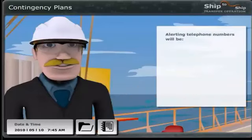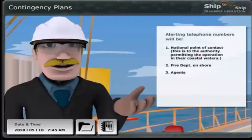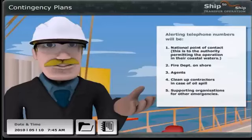The alerting telephone numbers will be: 1. National Point of Contact. This is to the authority permitting the operation in their coastal waters. 2. Fire Department on shore. 3. Agents. 4. Cleanup contractors in case of oil spill. 5. Supporting organizations for other emergencies.